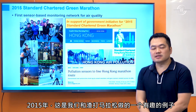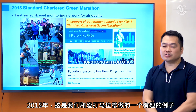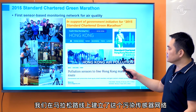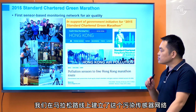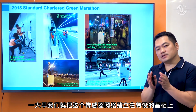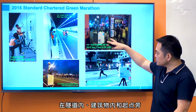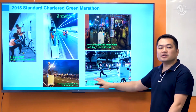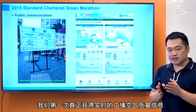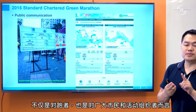In 2015, this is an interesting example we did with the Standard Chartered Marathon. Along the 42 kilometers of the marathon route, we set up a pollution sensor network. Early in the morning, we set up this sensor network on an ad hoc basis inside the tunnels, in the high-rise buildings, and next to the starting point. And here, for the first time, we could broadcast air quality information in real time, not only to the runners, but also to the general public and the event organizers.